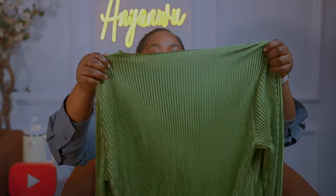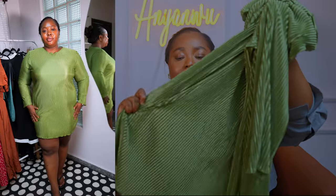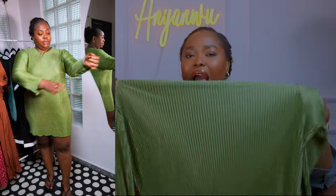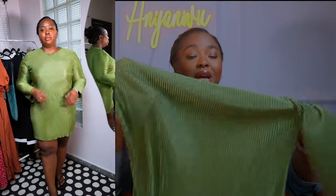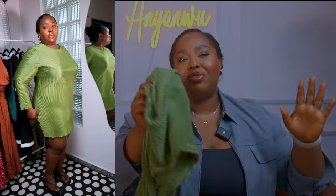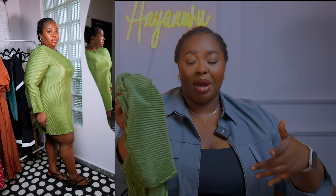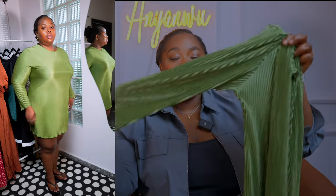The second item is this metallic green pleats shirt dress, mini dress actually. I got this in a 1X, reason being that pleats fabric has these oversized fits. So whenever I'm buying a pleats outfit, I always try to size down. So I went one size below my usual size and I love the fit on it. Even though I wanted it to be a bit free, this is not bad. You can see from it on my body here, it just needs a little bit of room around the stomach area. This is a very cute dress.